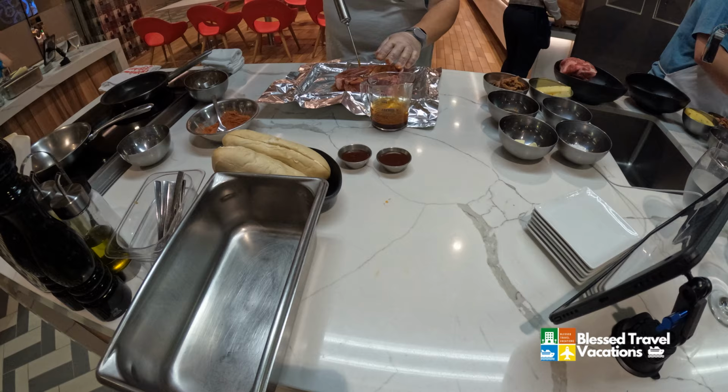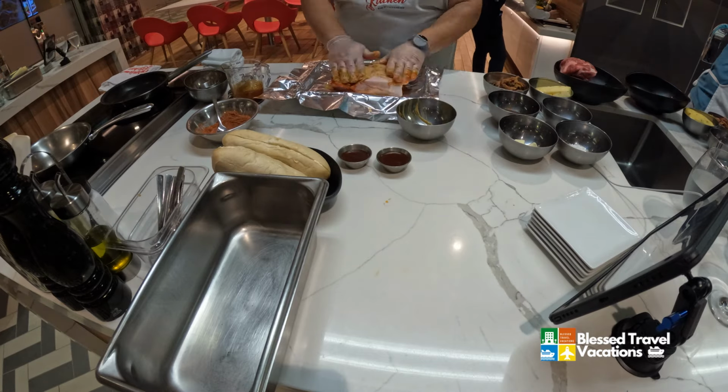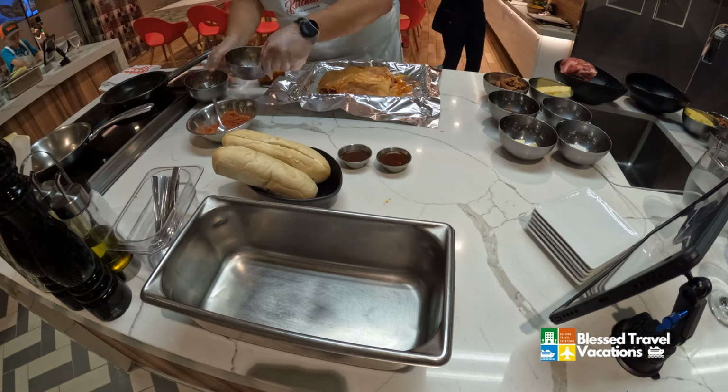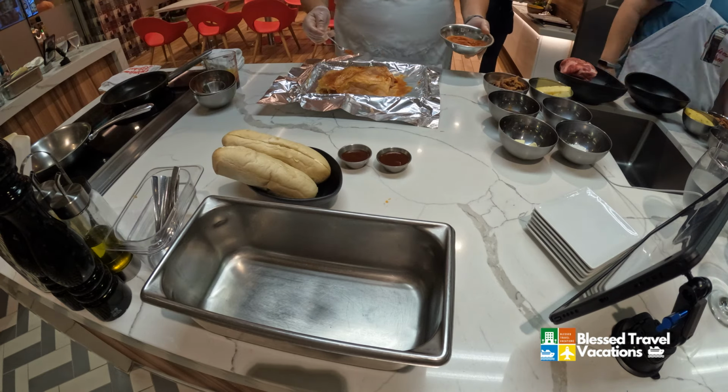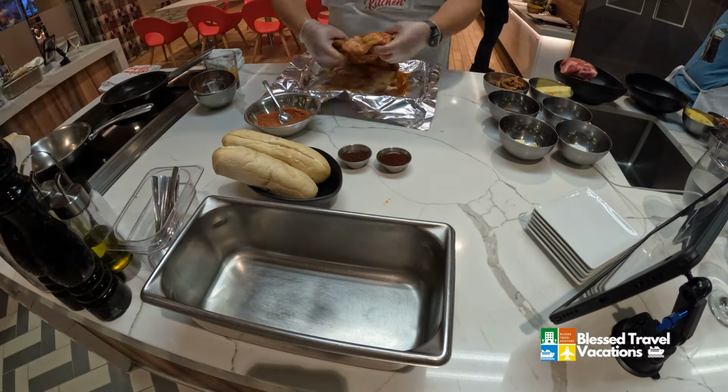They're going to give you the recipes, and they give you a little memento when you're done. But we just had a great time. We did some pork, I don't know, it was pork. It was something with pork, but it was phenomenal. It was really, really good.